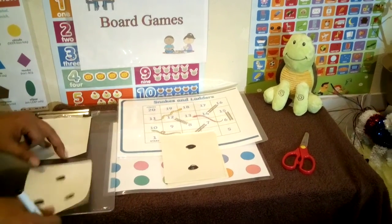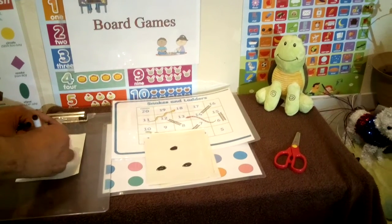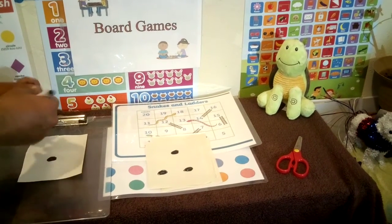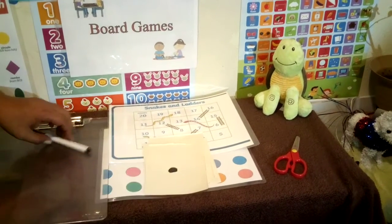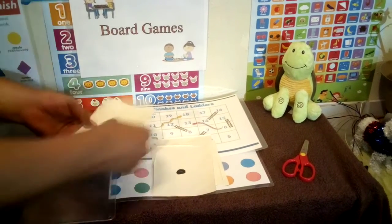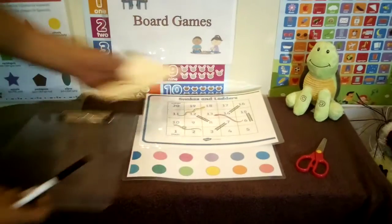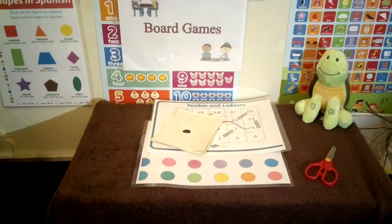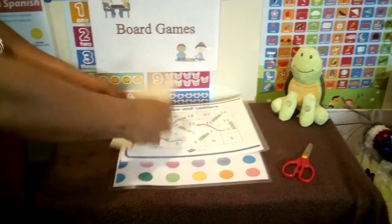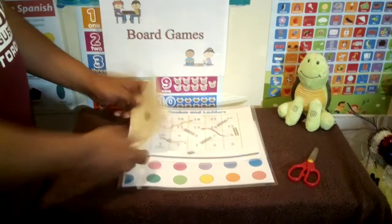Like that. And now with this one we start all over again. I'll put 1 dot, and on the next card I will put 2 dots. You keep going until you fill up all your cards, and then you have a bunch like this. After we filled up all our cards with 1 dot, 2 dots, or 3 dots, we need to shuffle our cards.